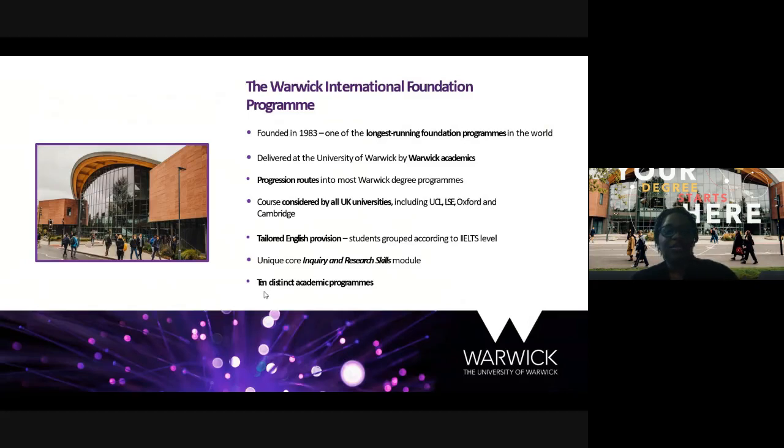So when it comes to the IFP, we're actually one of the longest running foundation programs in the world. We've been running since 1983. So that's over 30 years now that we've been running. And it's all delivered at the University of Warwick by Warwick academics. So this is a university-run program with no external providers. And then we provide progression routes into pretty much most of the university's degree programs. And it's also considered, like I mentioned earlier, by all UK universities.